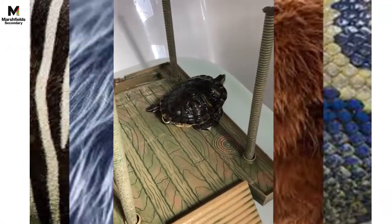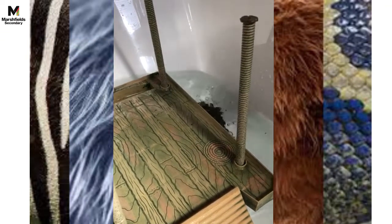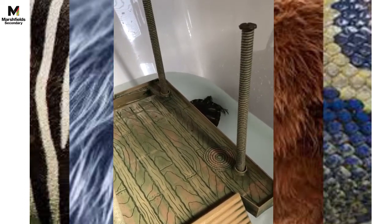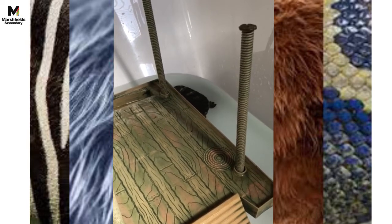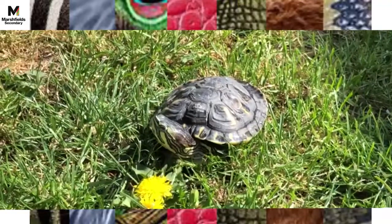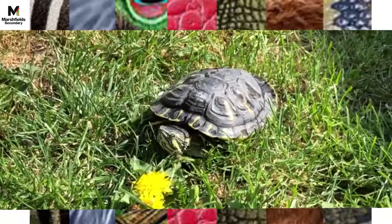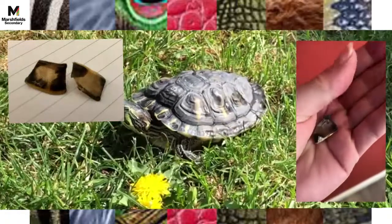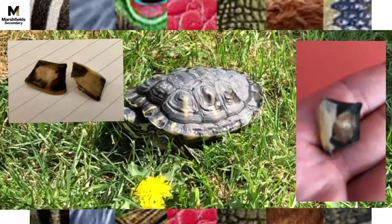Because he's a type of turtle, he likes to swim a lot, so he has a long tank with lots of space to swim and explore, and he has a platform where he can climb up and sunbathe, which helps keep his shell nice and strong and healthy. The top of Troy's shell is called a carapace and is part of Troy's skeleton, so it's attached to the rest of his body. The scales are called scutes. They work like a protective armour to keep him safe from danger.